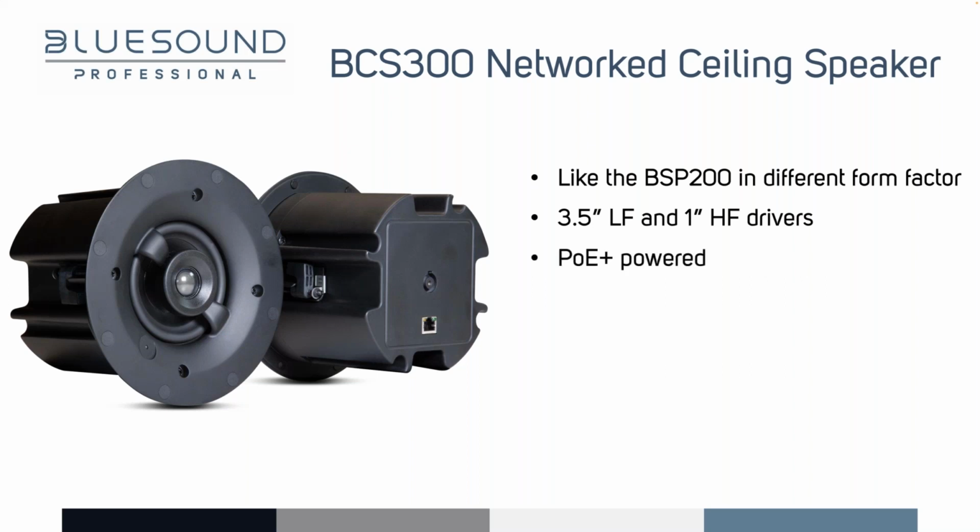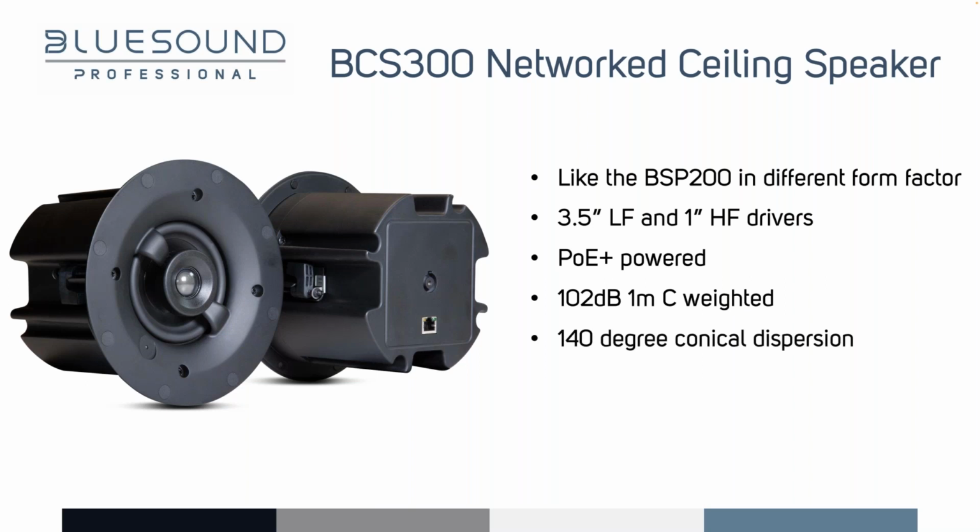It's like the 200, PoE plus powered. You can see an RJ45 on the back. Like the BSP 200, it'll go to 102 dB, 1 meter C weighted. It has a great 140-degree conical dispersion. So it's a very wide dispersion speaker to allow you to really produce these sound clouds without hotspots, so people walking through a space don't get particular hotspots. And I'm going to come onto that in a bit more detail later on. It has a plenum-rated back box, and I'm going to come on to that in a little more detail later on. And so that is the networked active ceiling speaker.